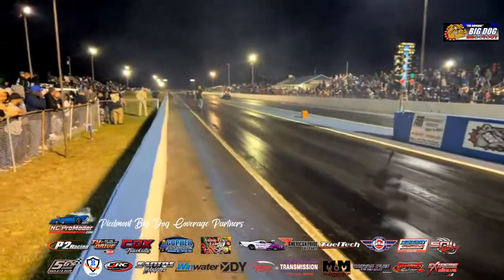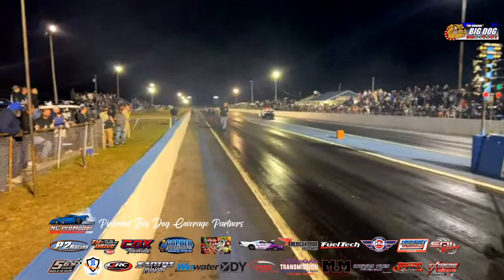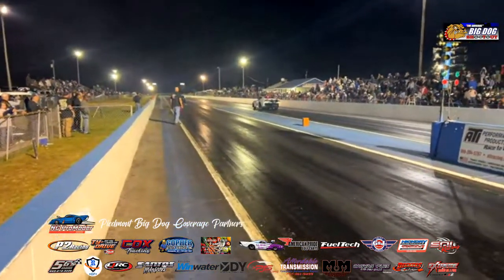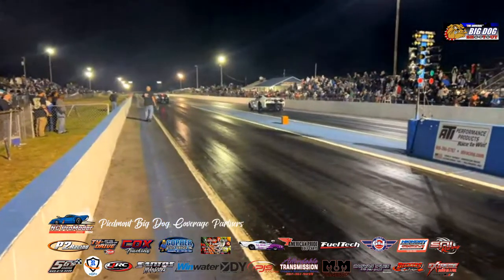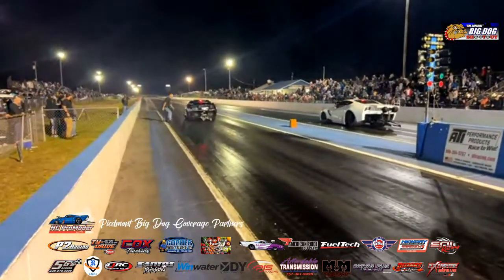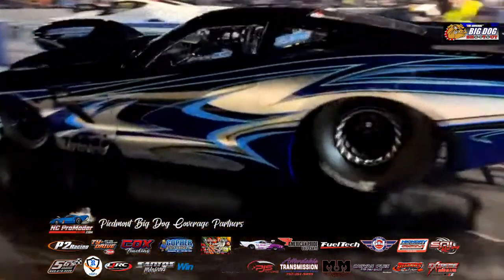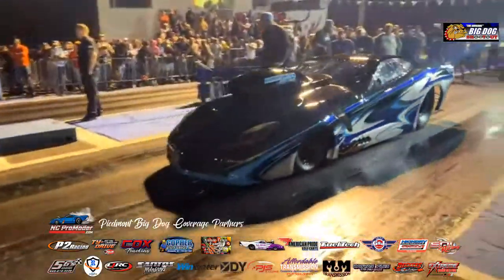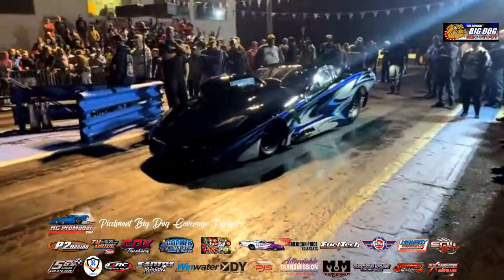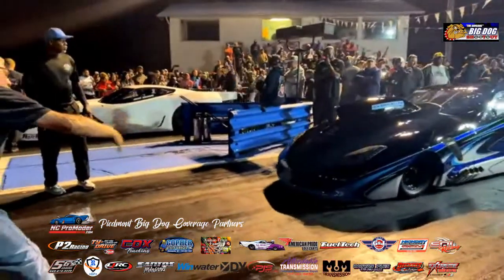Once again, we got a big one right here. This could be the finals at any Pro Mod race on the East Coast. Brian Schrader, number 1 in points, number 8 qualifier tonight. Travis Harvey, number 1 qualifier on the roll, coming at you.